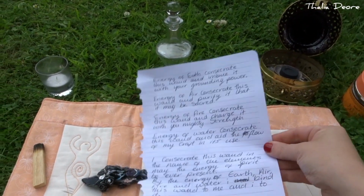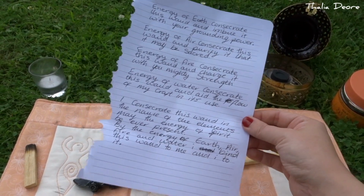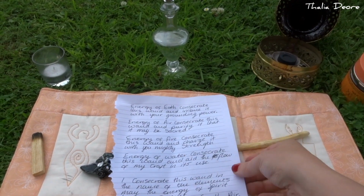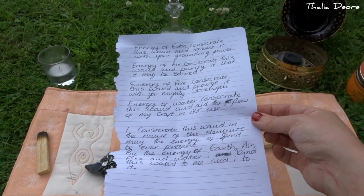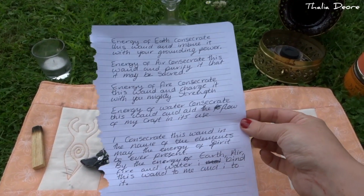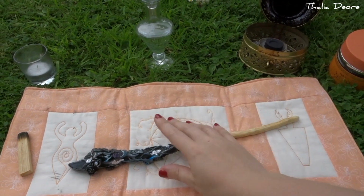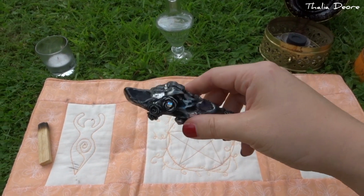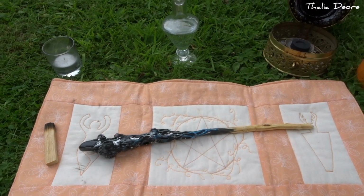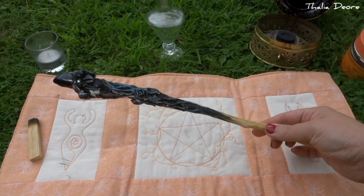Because I can never remember, I've written down my consecration prayer chant thing. I will also do an Instagram post including this, so if you can't write it all down as I'm talking, you can go onto my Instagram and copy it down from there. But basically what I wanted to do was to come out and do an elemental consecration, and then I can go ahead and use the wand once it's been bound to me. So I'm going to do that now.